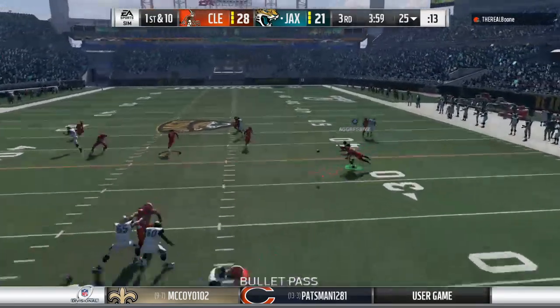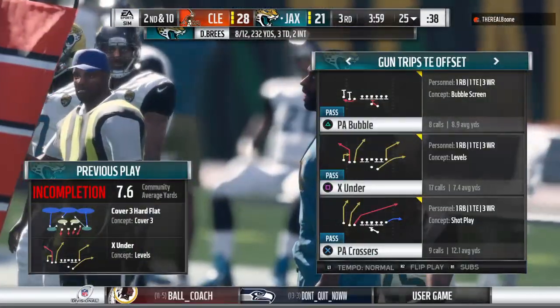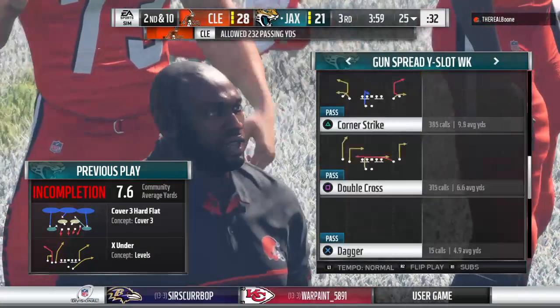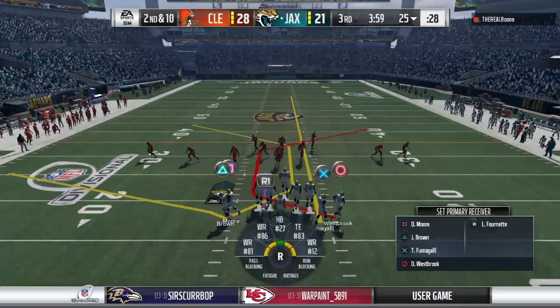Throwing on 1st down is Breeze. He couldn't quite hold it. Got hit. Ball pops out. Incomplete. That would have been a great catch, but it's real difficult to hold on to it because it was contested all the way. Would have been a great play if he'd been able to haul that one in.